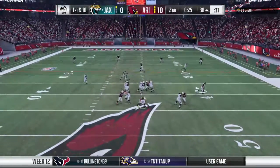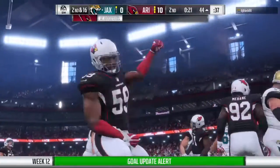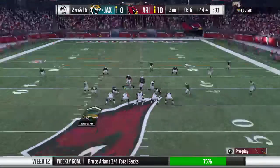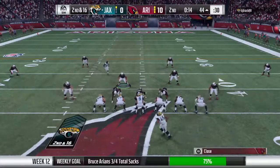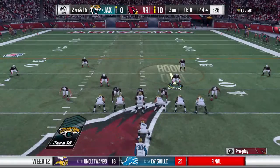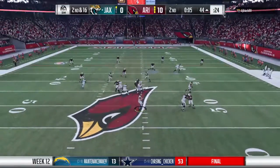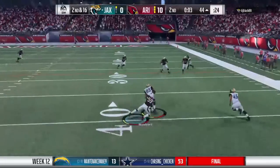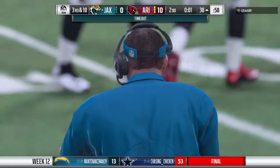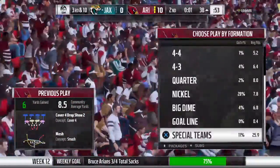On 1st and 10, Stafford. Pressure comes and the Cardinals bring him down. Wesley Woodyard in there to get him his second sack now of the afternoon. Stafford barking out signals and trying to get his guys set quickly. On 2nd down, here's Stafford. He hits Baldwin right side. And the stop here will come at the 38-yard line. And with just 1 second remaining in the first half, they'll call the timeout.